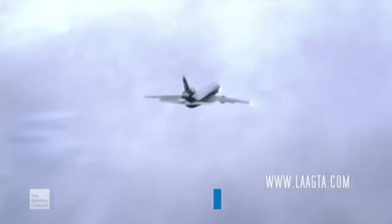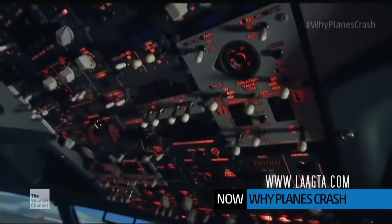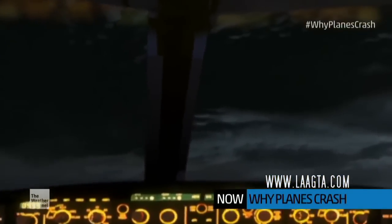When a plane in normal flight is flown below a safe altitude and slams into the ground, it is a deadly type of accident known as controlled flight into terrain. Automation and training have cut fatalities in half since 2010, but technology hasn't eliminated the problem.